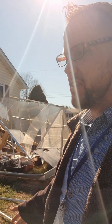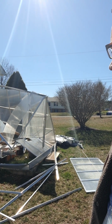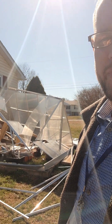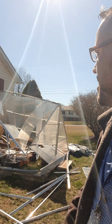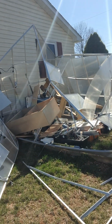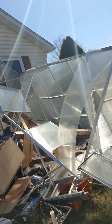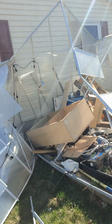This is not it. You would think that this thing got hit by a tornado or a hurricane or a Russian hypersonic missile. I don't know how else to explain the damage to this thing. And as you can see, it knocked shelves down. I mean, that was all pretty well organized in there. And it just blew up.